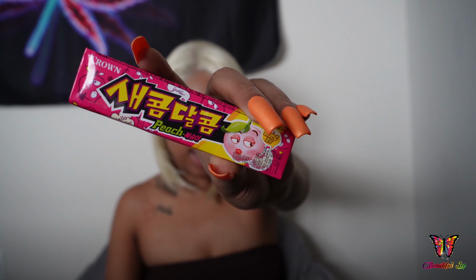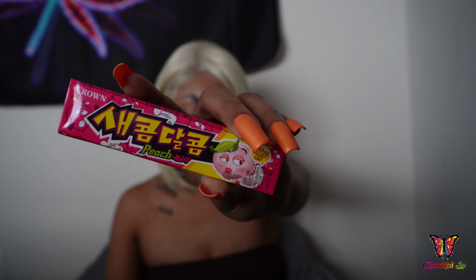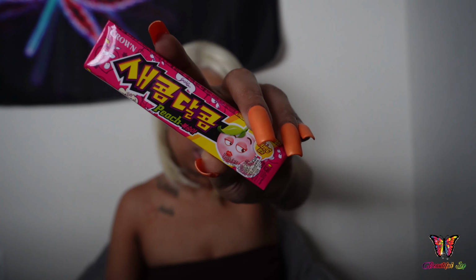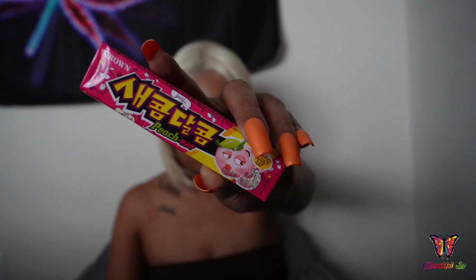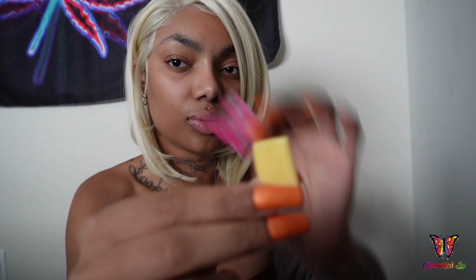Okay, so we're finally down to our last snack. This is the next item, and these are just soft and chewy candy treats, and these are in peach. They have different flavors: peach, strawberry, grape, lemonade. I wish they would have sent me lemonade or strawberry. It tastes pretty good. Nice peachy taste.